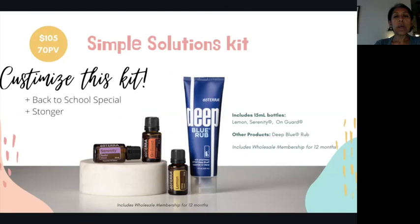Another way you can start your membership and take the opportunity to get the waived membership price is to get these Simple Solutions kits, but then customize it. Maybe you get the stronger oil that we mentioned, or you want the kids, the back to school special, all the doTERRA line, or maybe you start with these and then you get the kids collection. Depending on what you're interested in, getting the kit to start your membership is the best way, because they're waiving the membership and your product is coming cheaper.